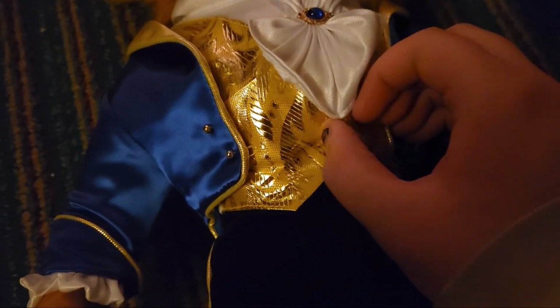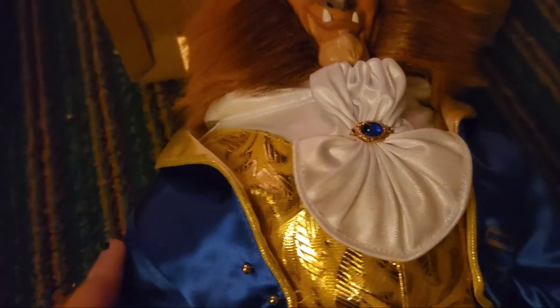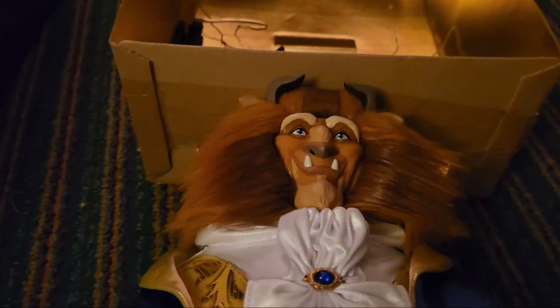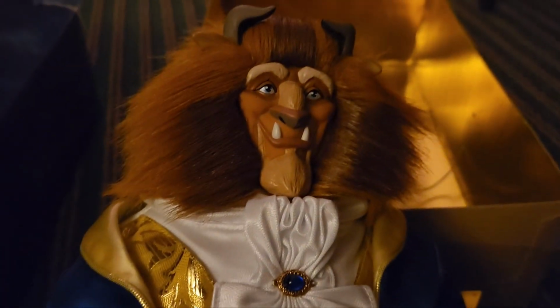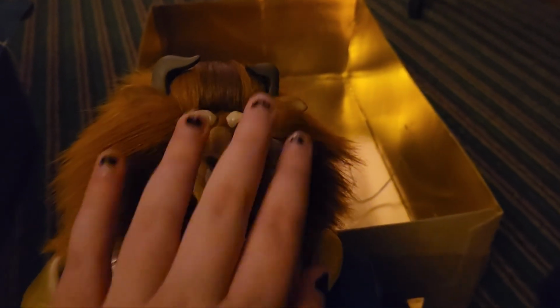Under his little vest, you've got the white plush body. I really like all of the textures on his clothes. Like, this is really, really well made, which makes sense given it's a collector doll. But I'm thinking about the quality of Mattel dolls over the course of the time I've been alive and I've seen them.